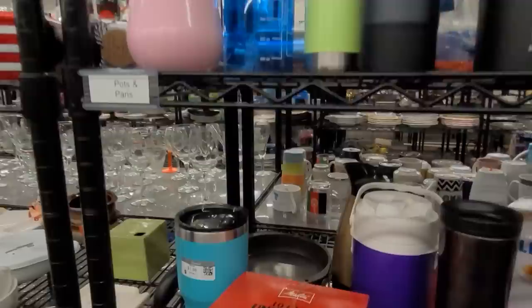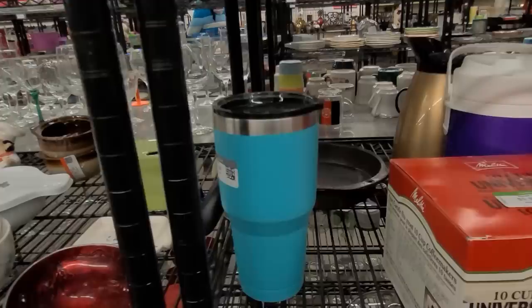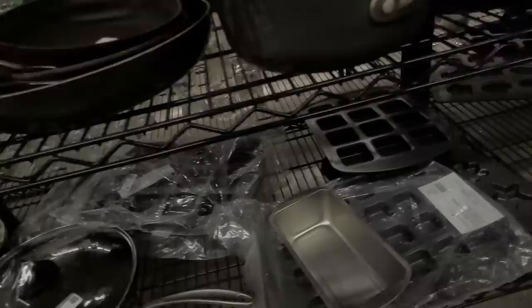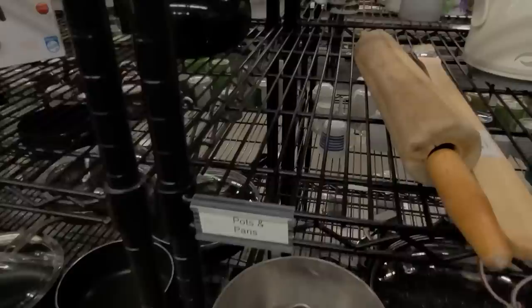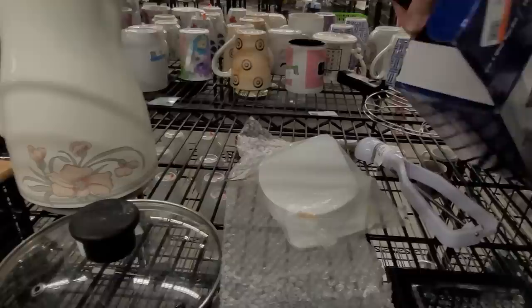I have one of these for my coffee, my travel mug. They work really well keeping the coffee hot. This one's a bit scratched, otherwise I might pick up a second one. Lots of pots and pans, extra lids. Cookie trays and muffin pans down there. Bundt pan. Do be on the lookout for vintage rolling pins because those sell ever so well, especially the ornate ones. This is a corkscrew and wine set within that glass there.